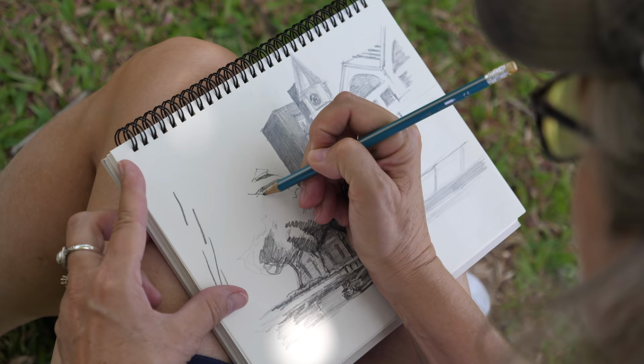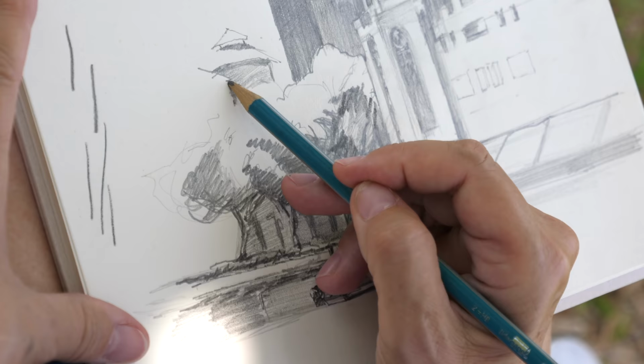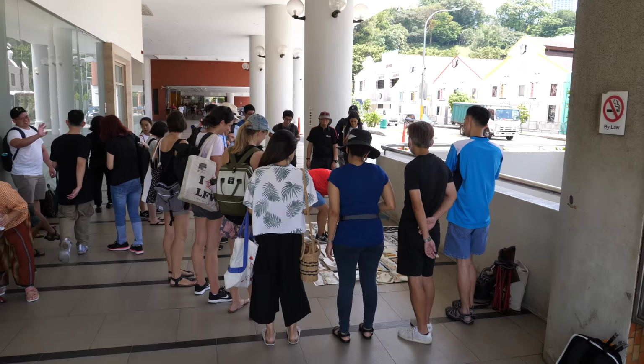So you're not using watercolor today? No watercolor today. I'm just working on my pencil and my composition. Trying very hard not to be so literal.